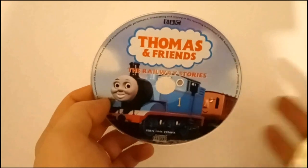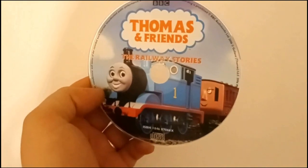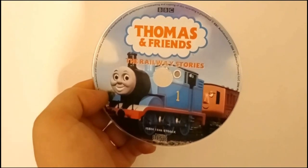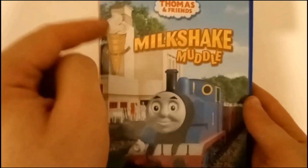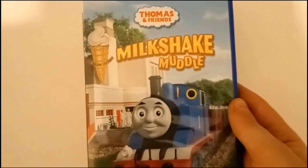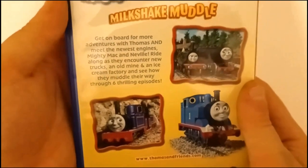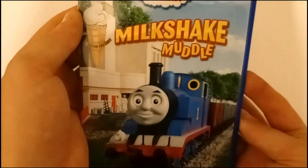We have the disc for the original Railway Stories. Yeah, this was great. This is the three Railway Engines. It was three books for every volume, so this would go up to James the Red Engine, and yeah, I loved it. Yep, here it is. I talked about this earlier. Thomas's Milkshake Model. I'm pretty sure this is the latest. In the Thomas and Friends DVD chronology, this was the last one I picked up. Six thrilling episodes. I don't think I enjoyed this one that much. Yeah, this was probably when I was on my way out.